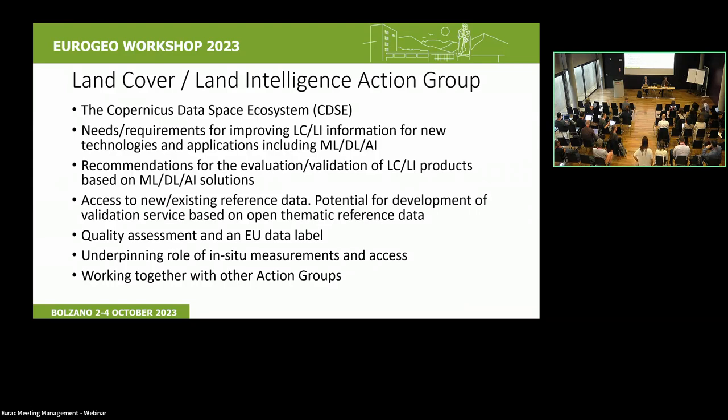For example, we are extending STAC for machine learning needs, and also for analysis and processing needs. So this could be a good way to cooperate together, because this is a cross-cutting issue. It's not specific to land cover or land use, however you call it. And also linking datasets together. This is what we're trying to do with Switzerland, for example.